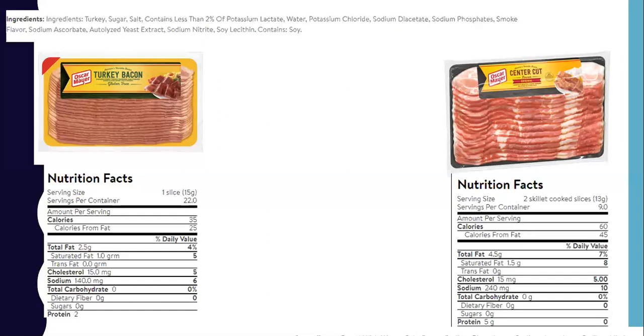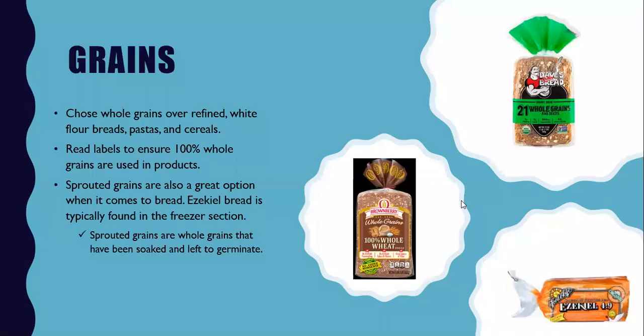So the biggest thing, as I said, I want you to get out of this is don't just assume that because it's turkey bacon, it's automatically better. Because as you can see, most of all the nutrition facts are pretty similar, if not a little bit higher than our center cut. The only thing that was less was 1 gram less of saturated fat. That's it. All the other ones were a little bit higher than your center cut. So again, it's definitely important to take the time and read through labels just because of what I mentioned.